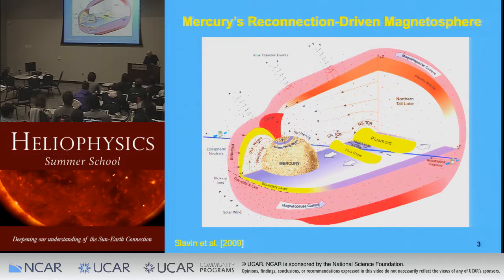But that's the hint. If you look at this diagram, this was actually, I think, from one of our first couple of volleys of science papers. Essentially, every reconnection signature that we have at Earth, that the MESSENGER instruments were capable of measuring, not only was present in our data, but it tended to be present on almost all of the passes. And it occurred far more frequently. And again, it tended to be far, far more intense.